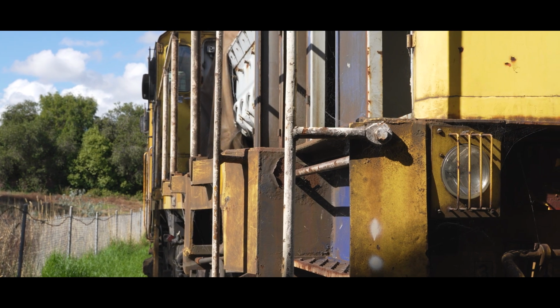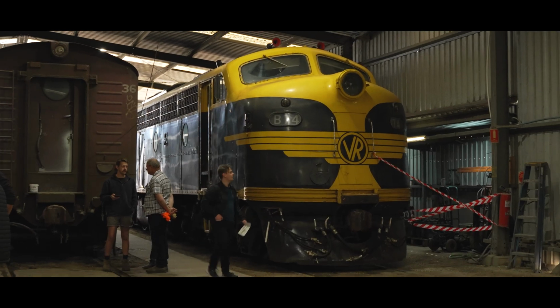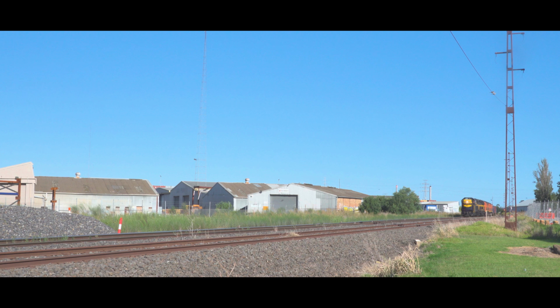These locomotives are either in different stages of restoration or are still in active revenue service and can be seen on regular freight trains on both the broad and standard gauge networks.